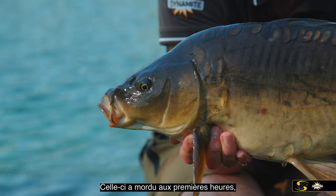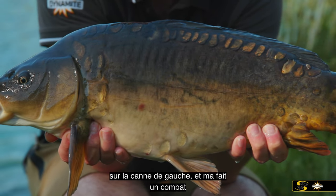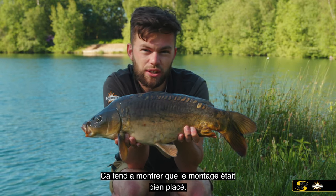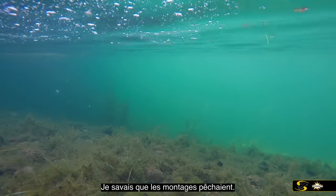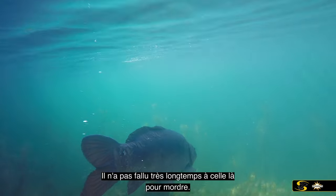This one ripped off in the early hours of the morning on the left-hand rod and gave me a right good old strap in the weedy waters. And yeah, just goes to prove the presentation was spot on. I had a tench pretty early on in the evening, so yeah, I knew the rigs were fishing and presented. And yeah, it didn't take long before this one ripped off.